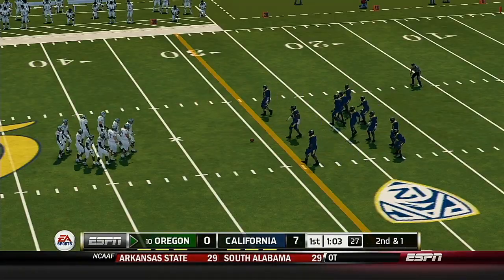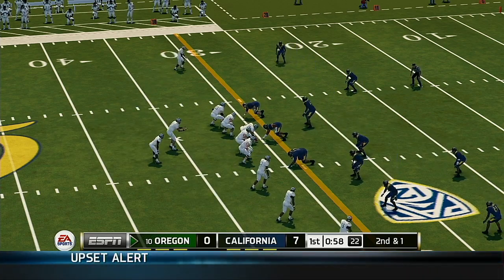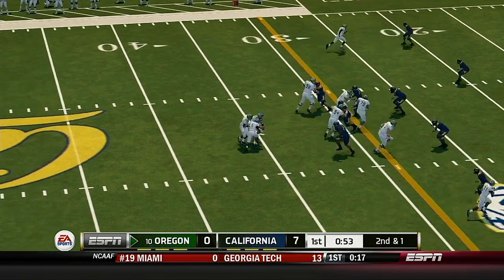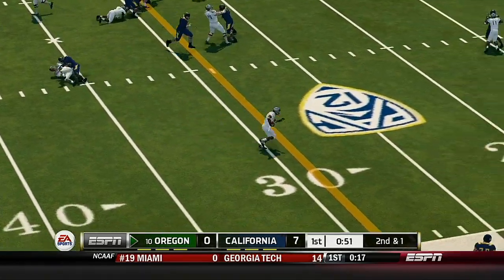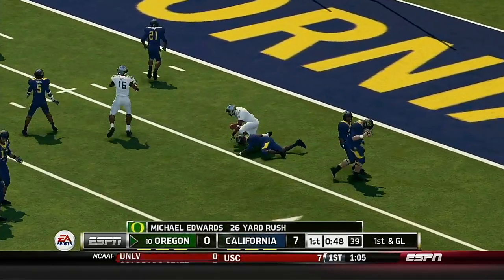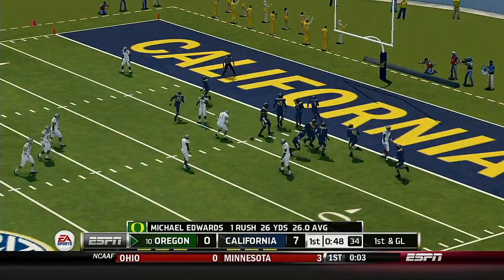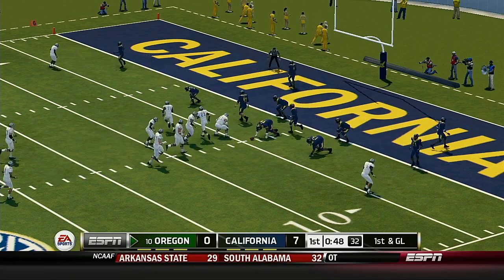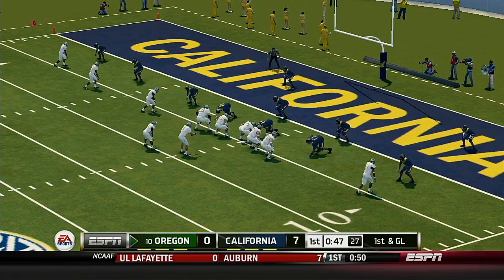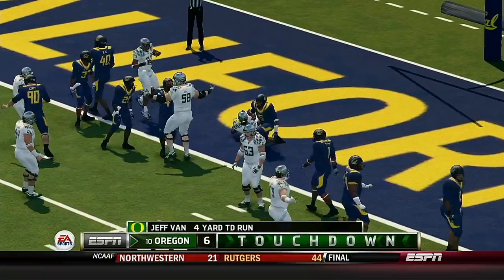It's second down now, and they're just a few feet away from that first down marker. Here's an opening. Inside the 10, and he's taken down around the 4-yard line. That makes it first and goal. Touchdown, Ducks.